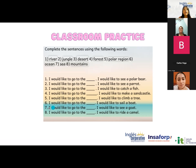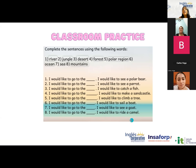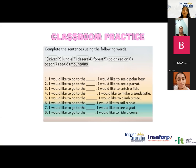Mm-hmm. And number seven, I would like to go to the mountains. The mountains. I would like to see a goat. Yes. And number eight, I would like to go to the desert. Yes. I would like to ride a camel. Yes. Very good. All right. Excellent. Okay, guys. Do you have any doubt about would like?